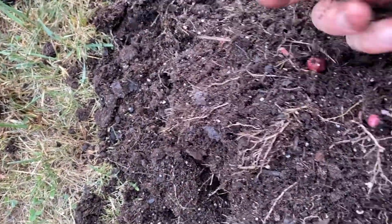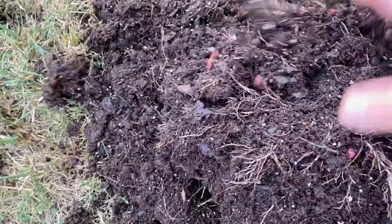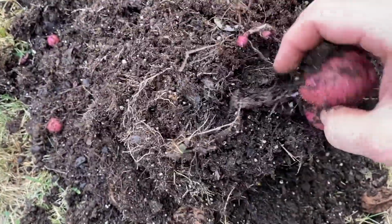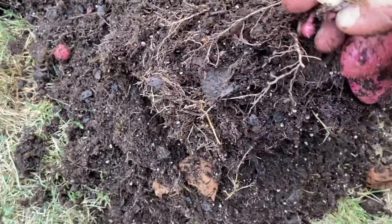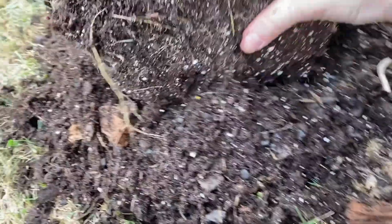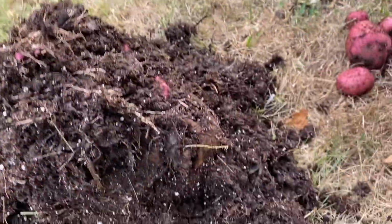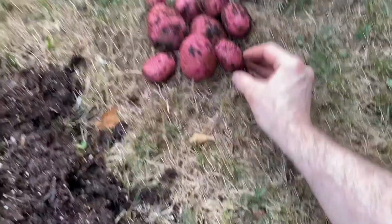Potato. Yeah, I definitely did this too early. All these big strands, that's what all the potatoes grow off of. Freaking bugs on me. Look at these. Woo! Where are you going? Look at this. This is like a gold mine.